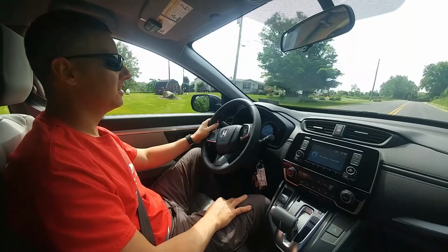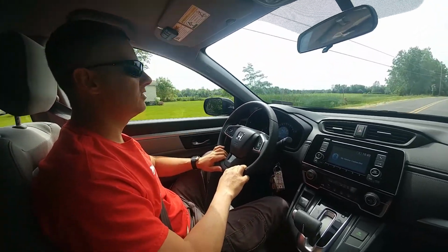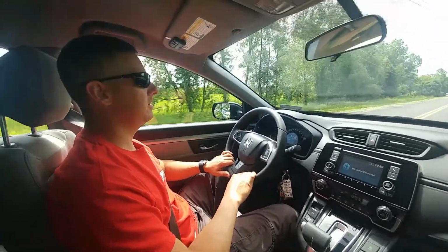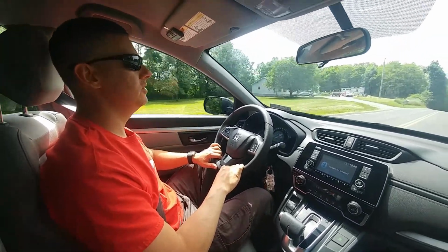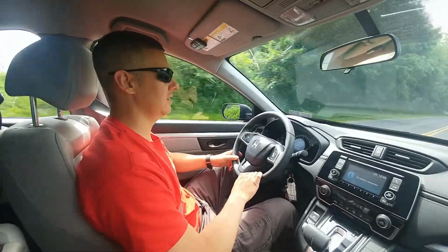Now, Brian, you had a Dodge Dart before. It had a similar type of drive. The Dodge Caliber had it. And what'd you think of that? It was the same thing. It operated just like this, and it took a while to get used to. You're always used to the shifting of the automatic transmission, and it just doesn't do that. So it's just something to get used to.